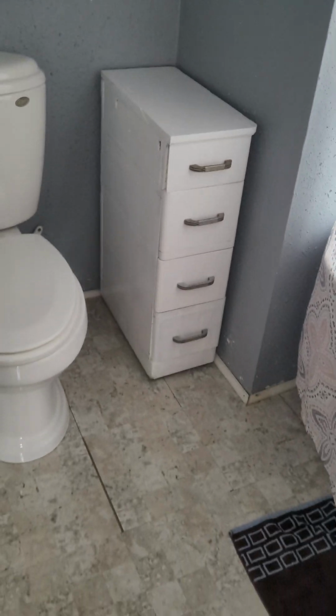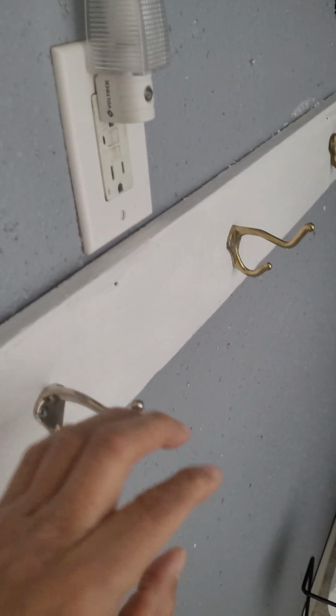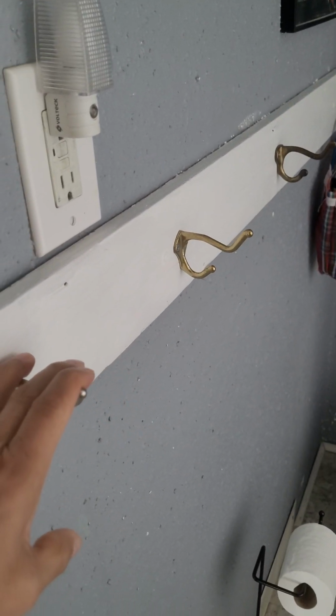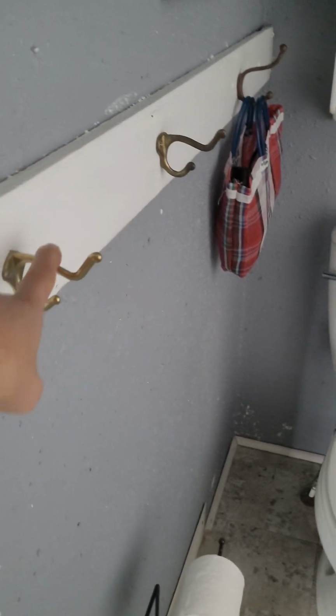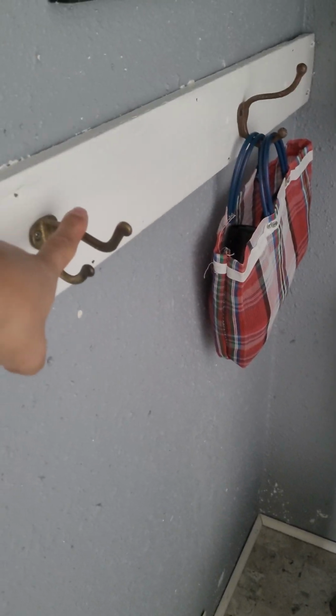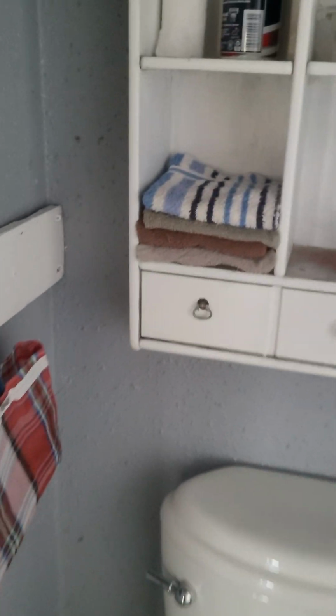Another thing that I feel very strongly about is I don't like things on the floor. So this doesn't need to be on the floor. This goes right up here for the next use. I like to have hooks. I come in here, and if I'm going to shower, I take my pants off, pants go on a hook, shirt goes on a hook, and a small towel might go on a hook there, because this is all I use.